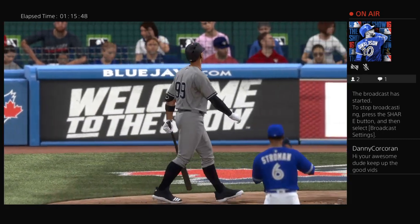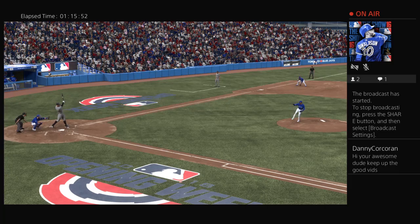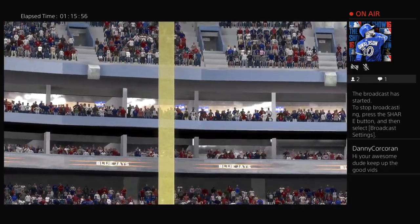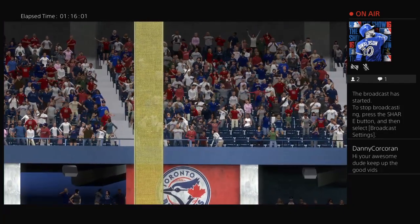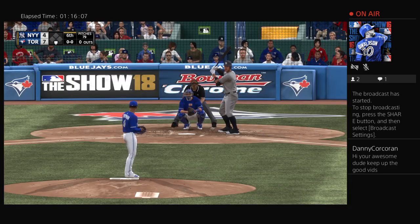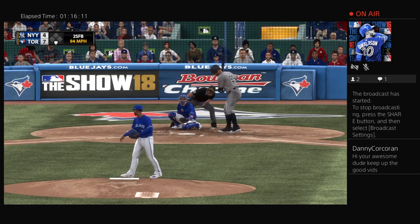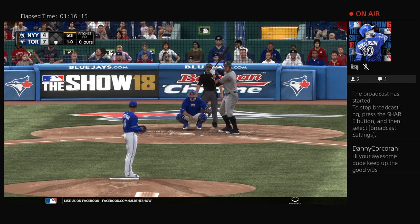Aaron Judge will stand in here hoping to duplicate what he did back in the 2nd inning. We flash you back to take another look at his solo home run that helped get this offense rolling. Outfield shaded a bit to left center. First pitch of the inning is taken downstairs for a ball. It's 1-0.